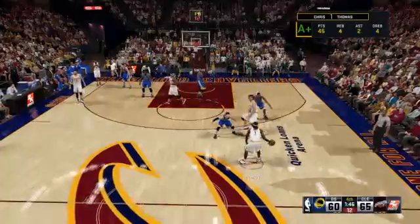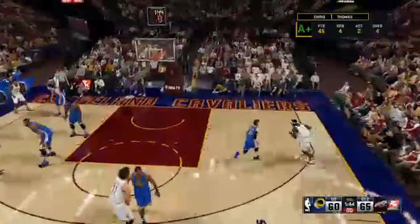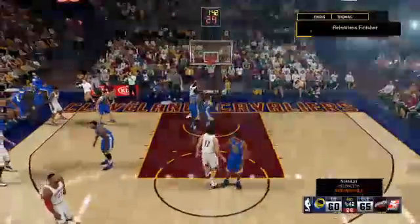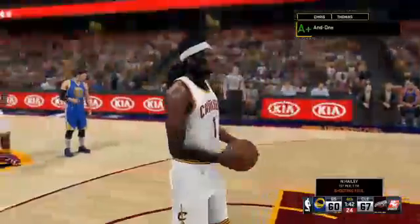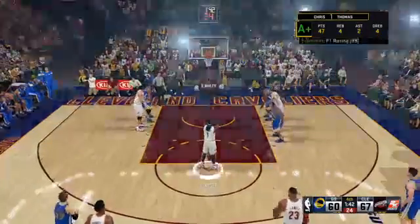And the Warriors making a change here. Barnes is checked in. And Thomas, here we go. It's good, and he drew contact on the shot, so he will go to the line. A three-point play chance here. And an important part of every team's game.